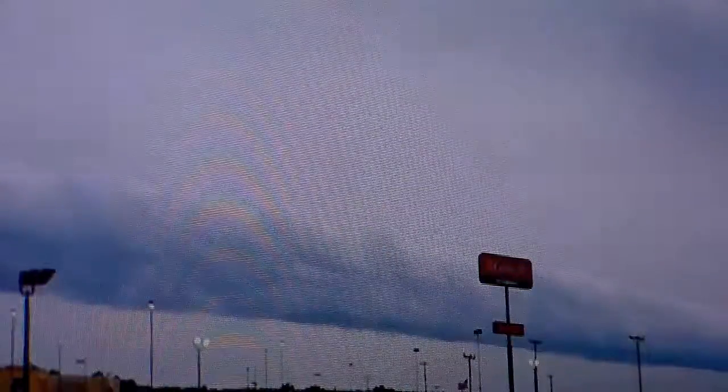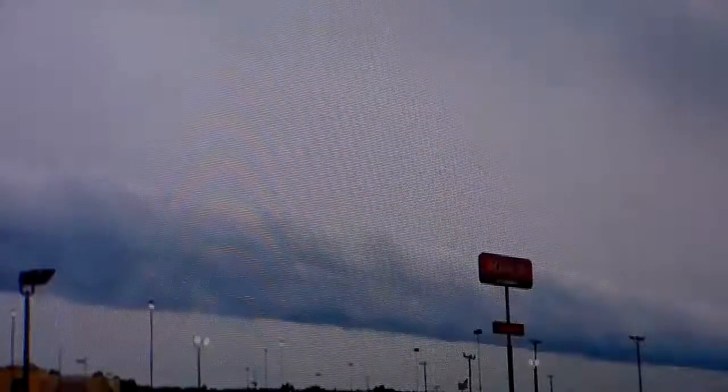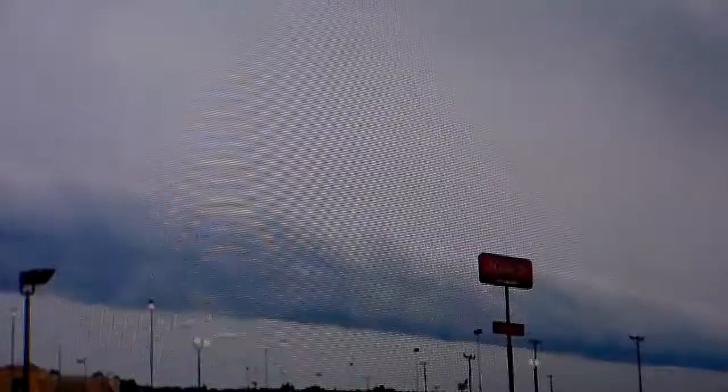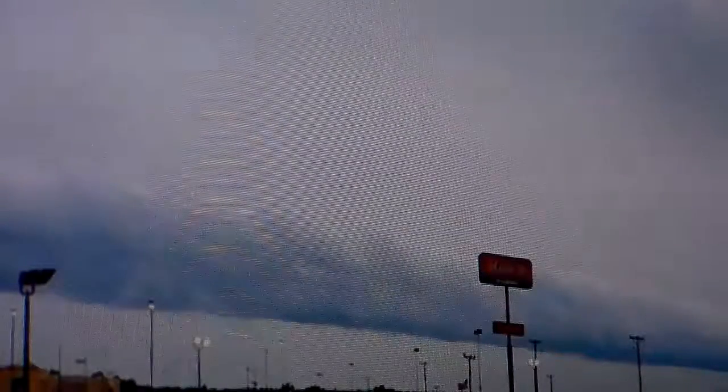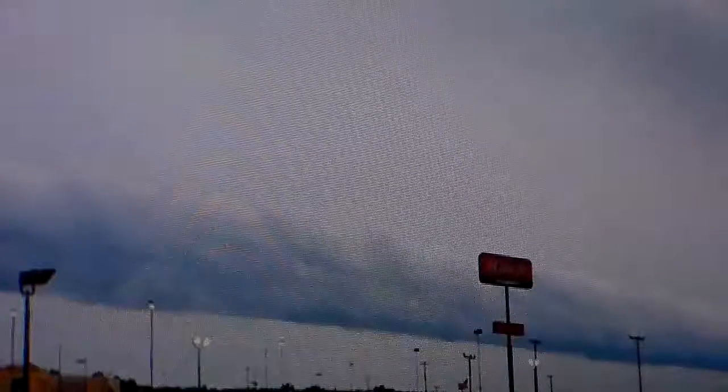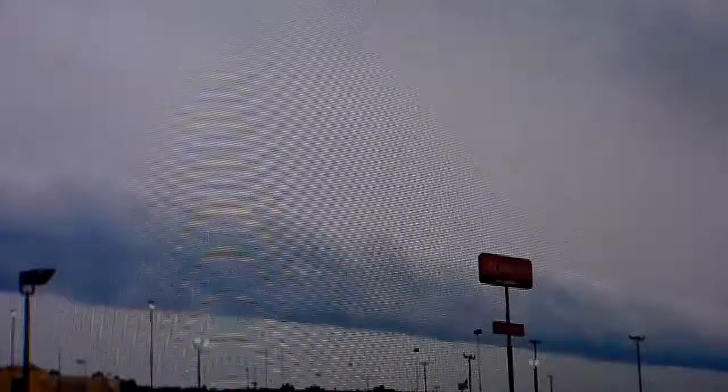Now this is the second wave coming into the Tulsa area. And you can see what looks like a roll cloud moving into the Tulsa area. And we appreciate Christy Card for submitting that picture again.